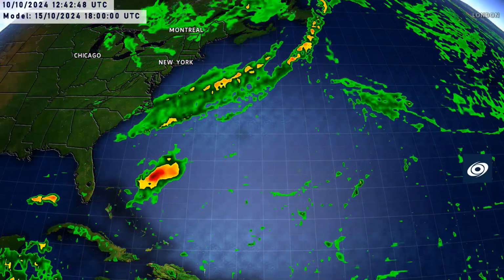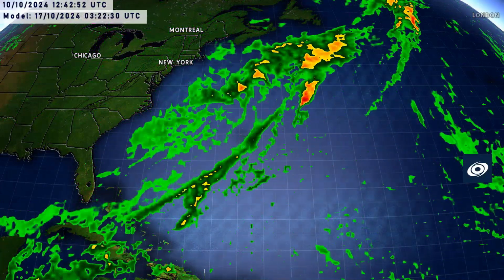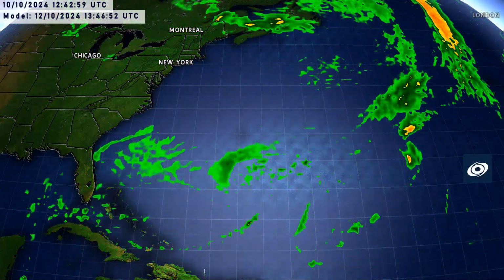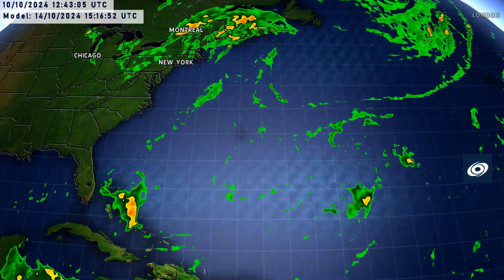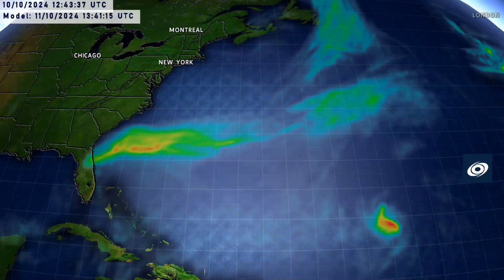Still a few little yellow bits there towards the end, but pretty much end game here for Milton right now. Watch again with that big bulk of reds just start to disintegrate a bit. Bermuda could get a significant amount of rain from that. We're probably looking at maybe 2 or 3 inches potentially from what's left of this storm, but it's not going to be anything spectacular for the island.